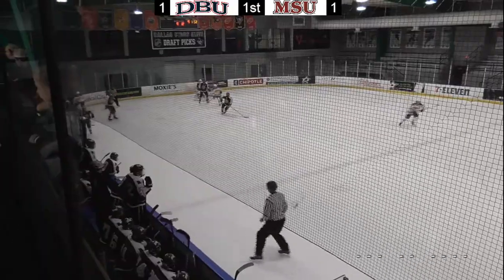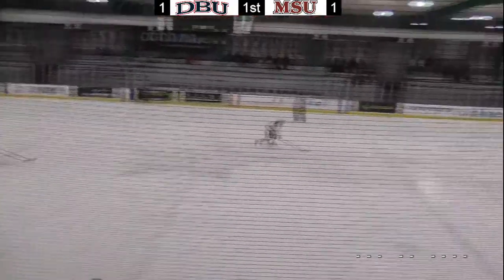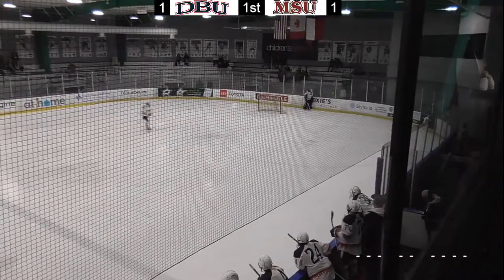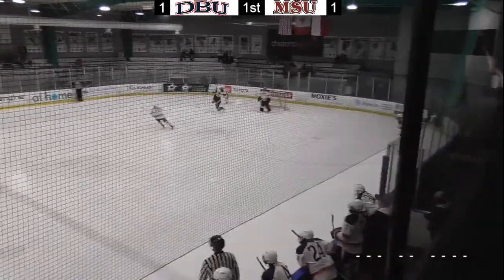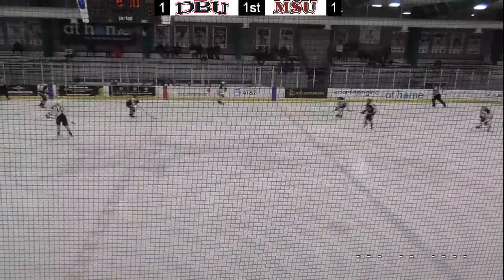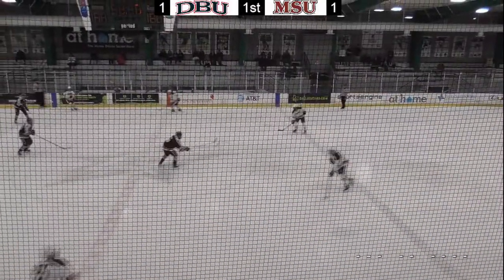Looks like DBU does win the race there along the half wall, but Missouri State's able to poke it away, send it all the way down. Handled by the DBU netminder. He'll leave it for his defenseman. And DBU now coming in on the attack here.